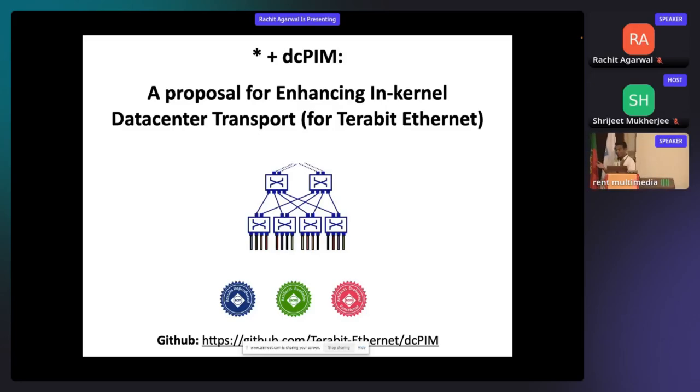Some of you may remember that 2 years ago, I gave a talk on i10, a new CPU-efficient storage stack for the kernel. Last year, I gave a talk on understanding the CPU overheads of transport designs. And today, I'm going to tell you a little bit about a project that I've been working on for 8 years.